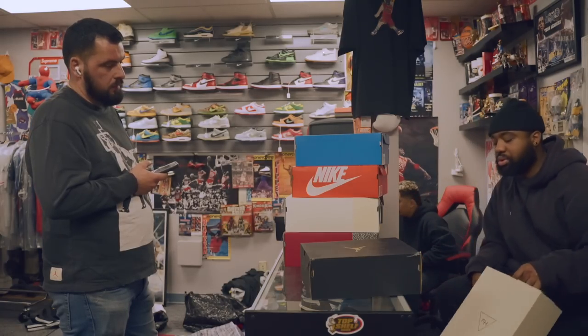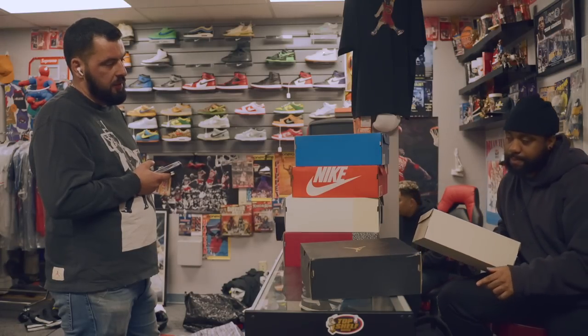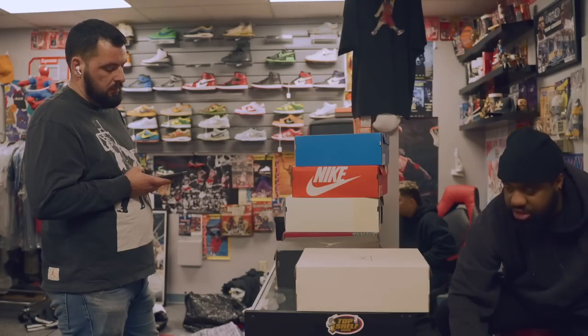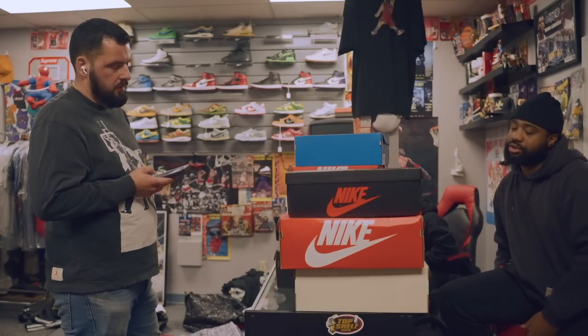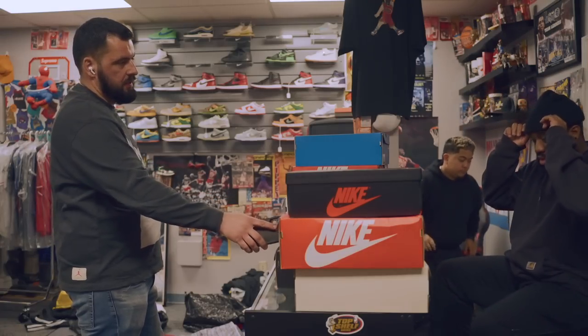The University Blue, we have too many already. These don't move for us. Yeah, and you only have three. And then Dunk Highs, we... Yeah, I know, I'm just trying to make room. Yeah, I feel you. Dunk Highs just sit for us. I mean, would you take them with the right price, or are you just not going to? The Dunk Highs, I'll just pass on them because they don't move at all. Even used, they don't move at all for us. And you're not interested in these?